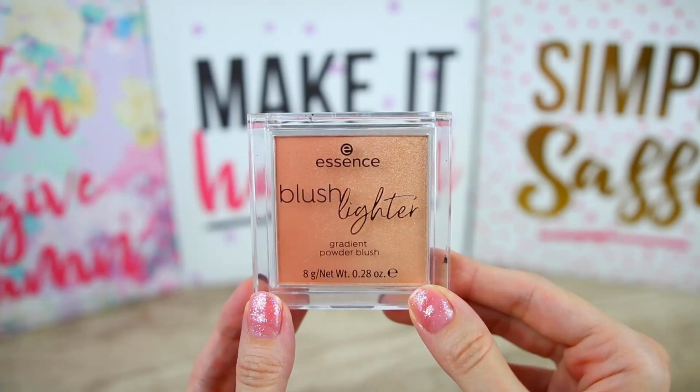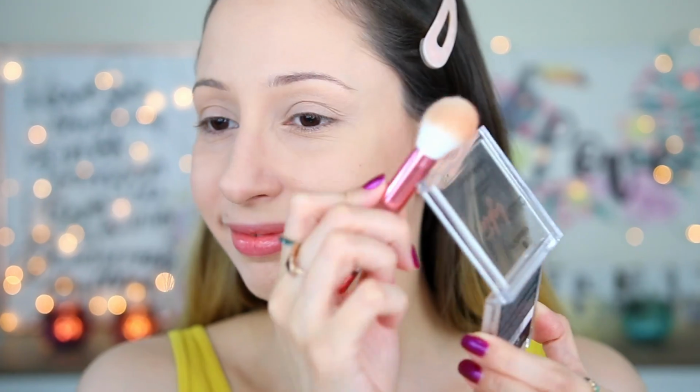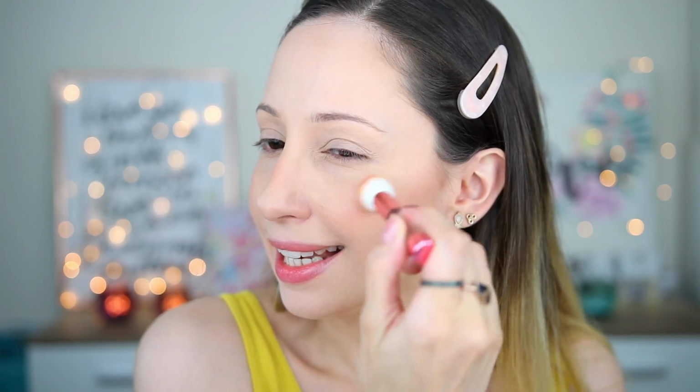For blush, I'm gonna use the Blush Lighter Gradient Powder Blush. This is in the shade Coral Sunset. And I'm going to take only the blush, this one here, with the same brush. I'm going to use it on the highest point of my cheeks. I'm also using a little bit on the bridge of the nose. It is a little bit more challenging for blush application, but I like this one for bronzer and contouring because it's very easy to blend your products.